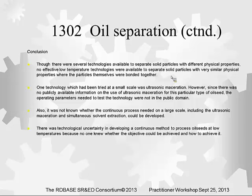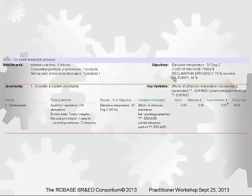And CRA says there was uncertainty on developing the continuous methods at low temperatures because no one knew if the objective could be achieved, scientific, or how to achieve it, system. So again, I'm saying that in this, ideally we'd want to talk about the objectives, the temperature, maybe the cost of the machine, maybe reclamation efficiency, maybe the purity of the oil. Do we have contaminant in there? There could be a lot of objectives which are relevant that they haven't mentioned here, but that the engineer is going to have to deal with to make this work, that are going to cause problems if they don't address it.